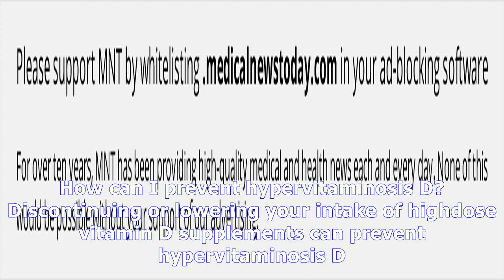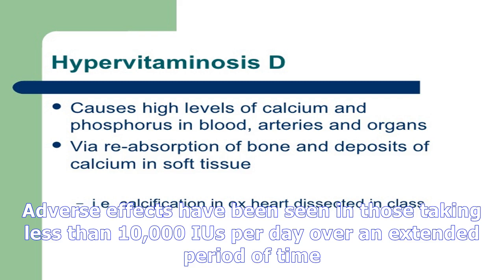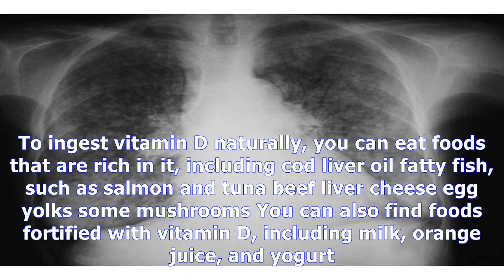How can I prevent hypervitaminosis D? Discontinuing or lowering your intake of high-dose vitamin D supplements can prevent hypervitaminosis D. The tolerable upper limit, or the maximum daily intake of vitamin D that is unlikely to result in any health risks, has been set at 4,000 IUs per day. Adverse effects have been seen in those taking less than 10,000 IUs per day over an extended period of time. Your doctor may also recommend that you lower the amount of calcium in your diet. Careful monitoring is necessary until your vitamin D levels are back to normal.